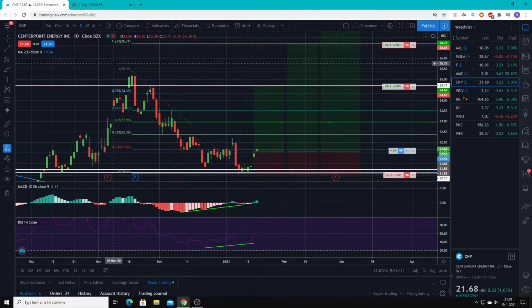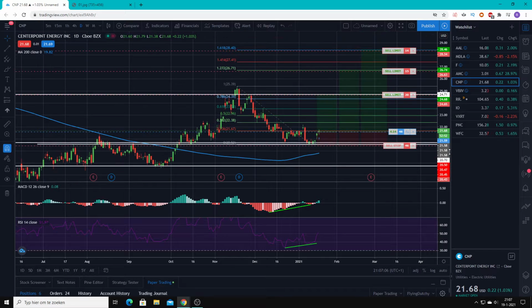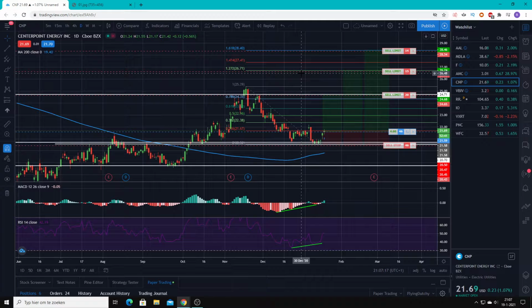My second target is at the 1.272 extended Fibonacci line from this high to this low. And my last target is the 1.618 Fibonacci line. Just going to sit a little bit under it. And that is where I want to take my profits from this trade.